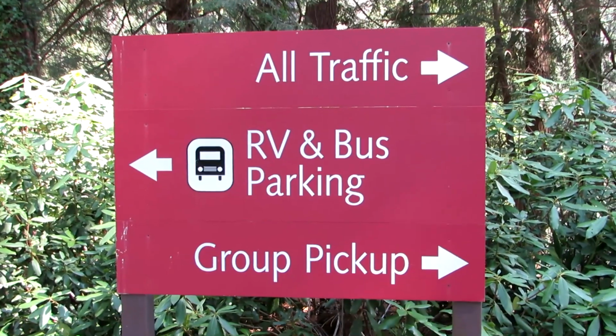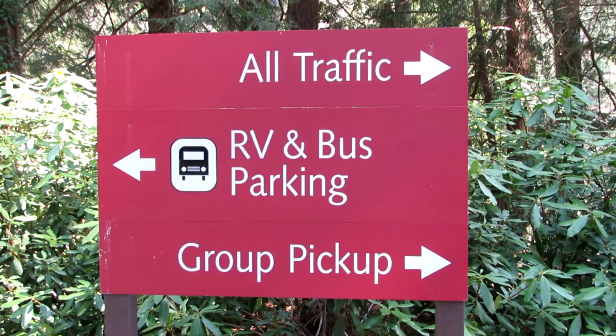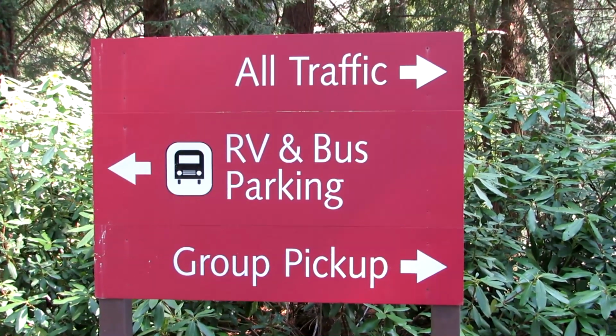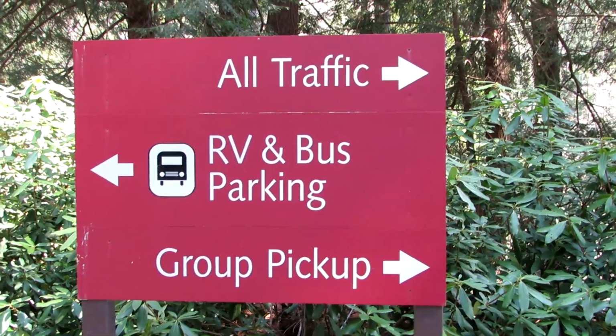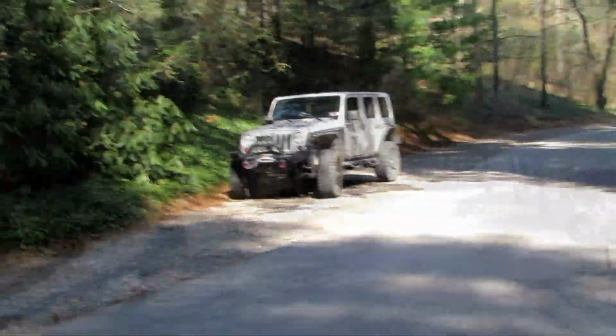For all my RVing friends, they do have RV and bus parking. If you're too tall, it might be an issue, but since they fit full-size tour buses in here, I would think you can get in here too. And there are people around to help.